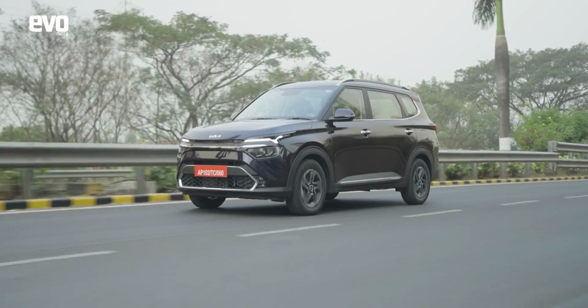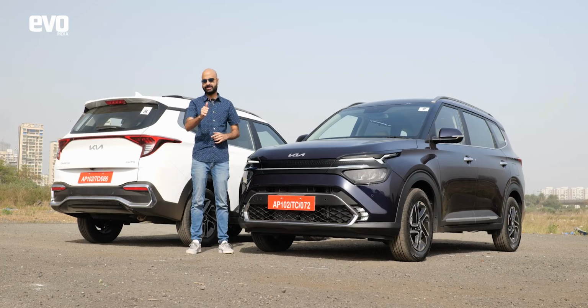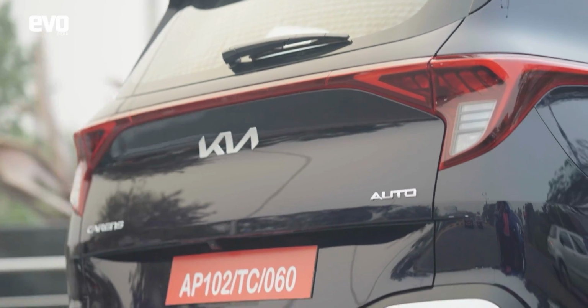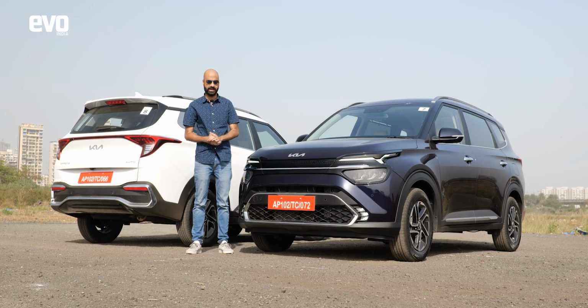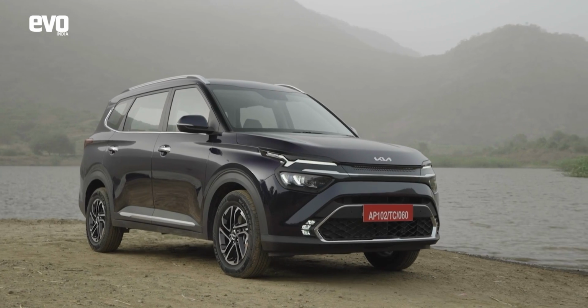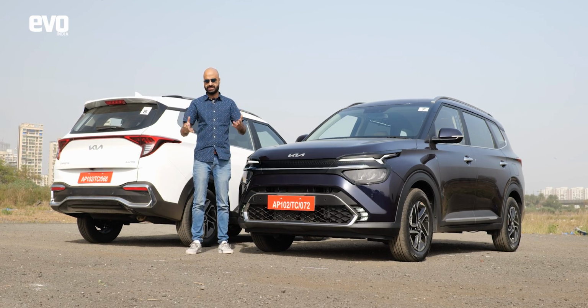What do I think the Carens is going to be priced at? I think it's going to be priced a lot more aggressively than the Alcazar. Couple of reasons for that. Firstly, it doesn't get that 2-litre petrol engine. Instead, it gets the 1.5-litre naturally aspirated petrol engine. So the base prices will be a lot more aggressive. In addition to that, it doesn't get as much equipment as the Alcazar. It's very well loaded, but it doesn't have that over-the-top stuff that the Alcazar does. So in that sense, the Carens is going to be a lot more aggressively priced and a lot more value for money. The final prices, we're just going to have to wait and watch at what Kia prices them at.